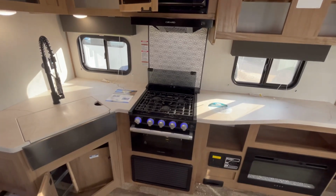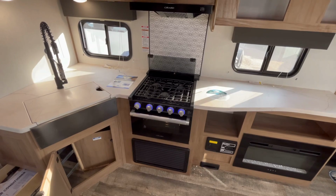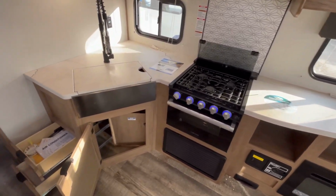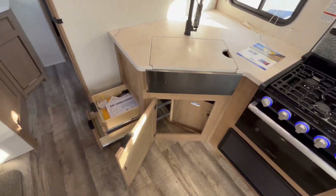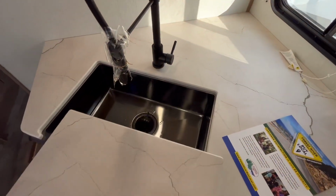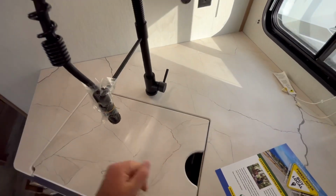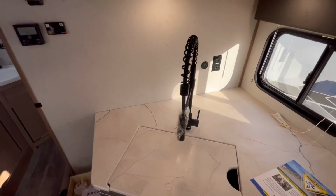You've got your 3-burner cooktop with the flip-up glass cover and the oven down below in case you want to do some baking. Small little spot for a small trash can, couple drawers. And you've got a nice farm-style sink there with the countertop cover. High-rise pull-out sprayer faucet there.